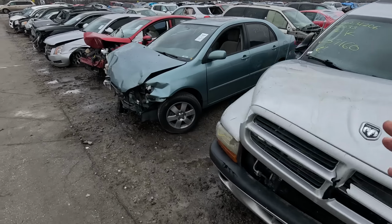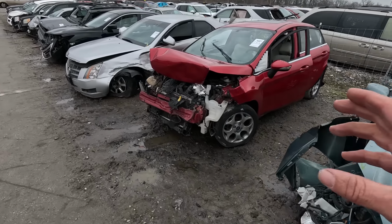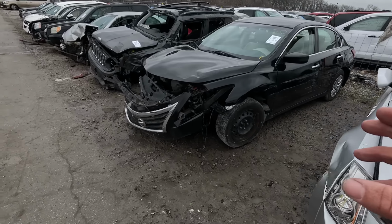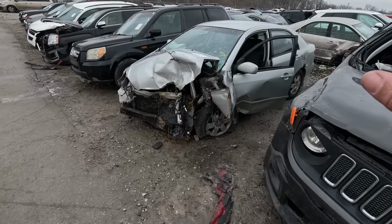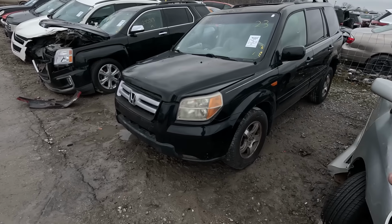There's like, I think 152 cars in this auction, and this is every week on Thursday in Indianapolis on the south side. So if you're in the Indianapolis area or anywhere in Indiana, it might be a good idea to come check out this auction and pick you up a little something.